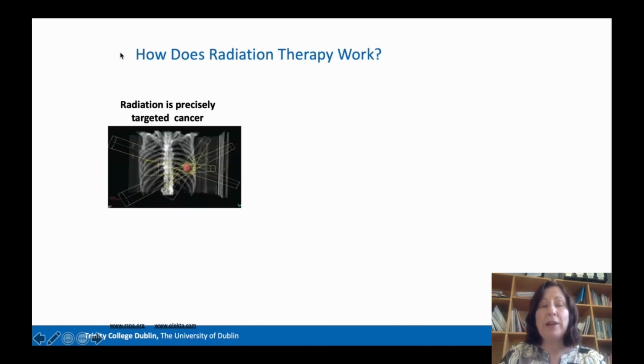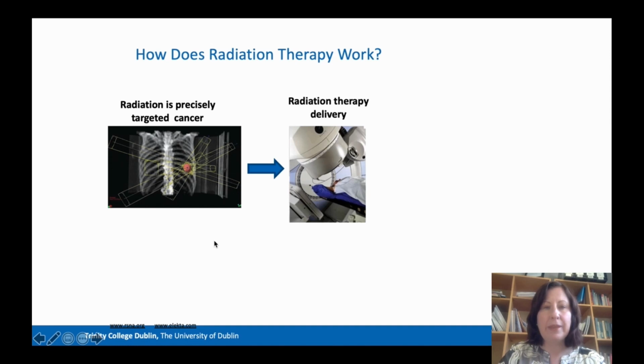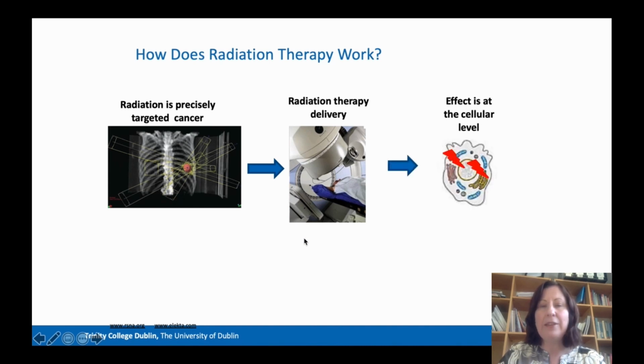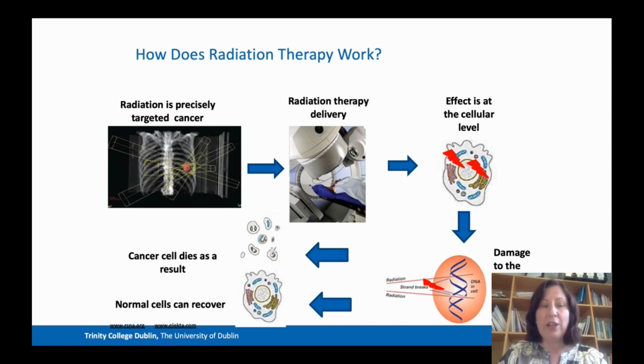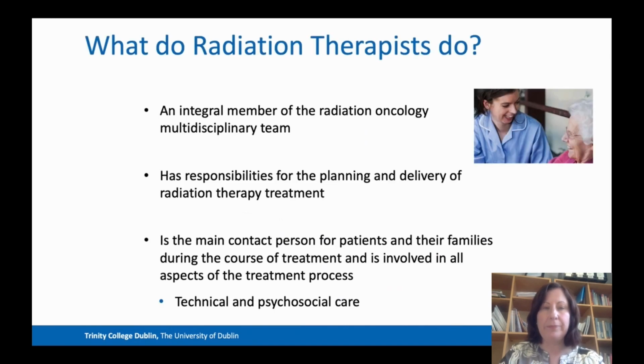We do that by going through a very rigorous pre-treatment process where the actual tumour, as you can see in red here, is targeted by several beams, as you can see in yellow here. Then we move into the delivery phase on units called linear accelerators. The effect of radiation therapy is actually at the level of the cell. It causes irreparable damage to the genetic material of the cell. So the cancer cells will die as a result, but normal cells can recover.